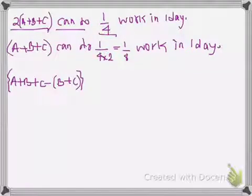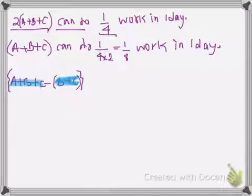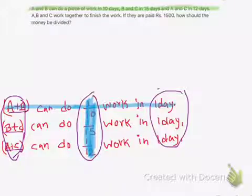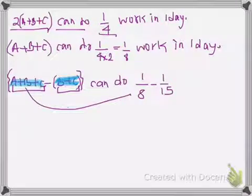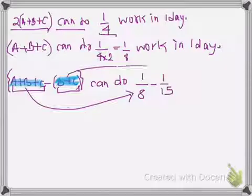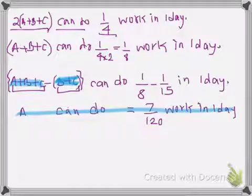Now to find the work done by A alone, we can subtract the work done by B plus C from the total A, B, C. This gives only A. So we can find the work done by A in one day by subtracting the work done by B plus C in one day from the total work done by A plus B plus C in one day. B plus C, as we know, can do 1/15th work in one day, so we can subtract that. Work done by A plus B plus C in one day is 1/8th, and work done by B plus C in one day is 1/15th. This gives A can do 7/120 work in one day.